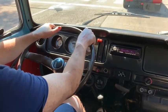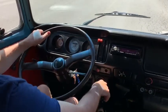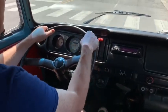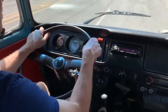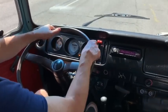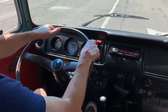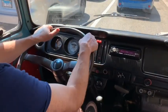We're going to get on the highway in a couple of minutes. It's another thing that I read a lot, that people are terrified to do over 50 in these, and I just don't get it. The earlier split window buses were a little bit of a handful on the highway. These late model buses, again, they're not like a modern vehicle. You can't expect them to be, but they do just fine. I do 70 in this thing all the time, no problem.